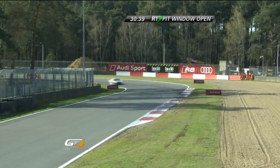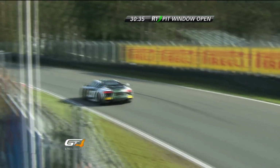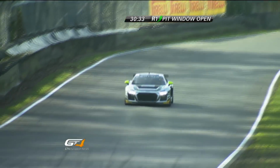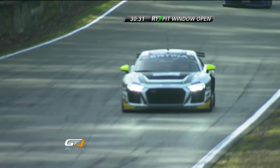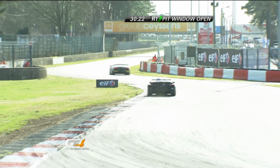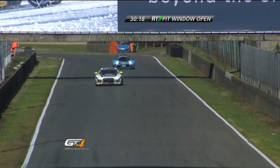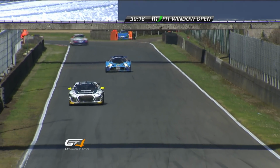Whereas Milan Doncha, who's going to take over from Nikolai Moller-Madsen, was racing in the Audi TT Cup last year, so a different class of car, a different sort of car. This is an Audi, but not the same: the R8 LMS. So he's having his first experience of GT4, but Nikolai Moller-Madsen, who knows these cars incredibly well, is staying out, doing what he has to do to extend that lead. 6.5 seconds is his advantage over the chasers.